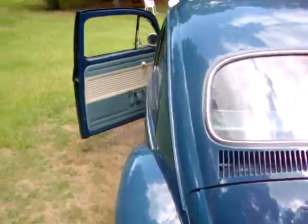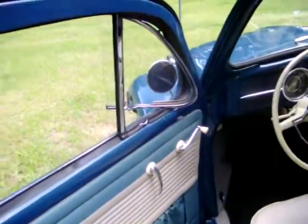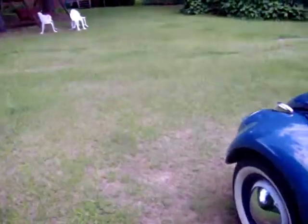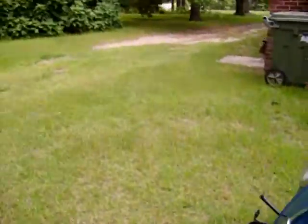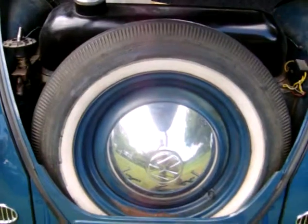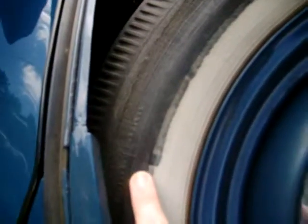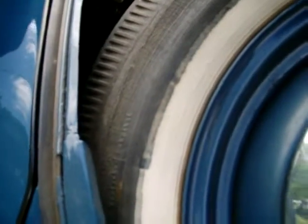Now, all the glass is original too, but there's an interesting story. When someone was putting this glass in here, and back glass in the windshield, they noticed one of the tires was German. These are not the original tires, by the way. But this one here is the original tire, and here you see the German markings still left after so many years.